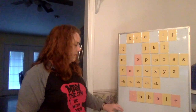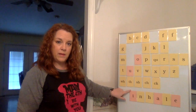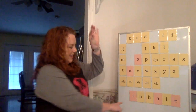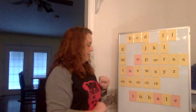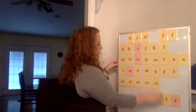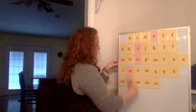So let's tap and read it. Since this is the first syllable, it's going to be closed. So what kind of vowel is this going to be? Short, right? And then what kind of vowel is this going to be? Long. All right, let's read the word. I, N, H, A, L, E. Inhale. Inhale. All right, let me put that one away. Let me build another one.